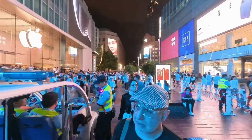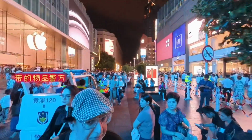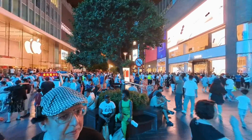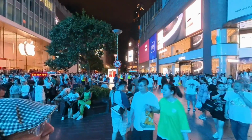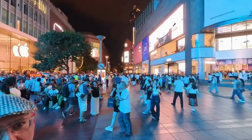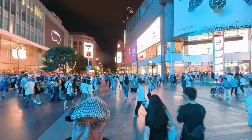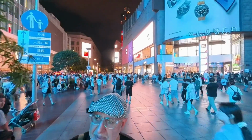So yeah, it's an interesting time for the Chinese economy at the moment. It's probably not doing as well as they would like it to be doing. But oh look, there's a Uniqlo. I'm going to have to go in there. But yeah, this is just a bit of a taste as to how busy it is here.